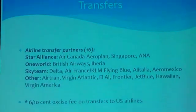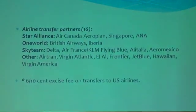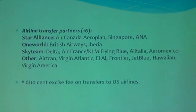In general, if there's one key takeaway from membership rewards, it's that the most value lies in the airline transfers. There are currently 16 transfer partners, 3 from Star Alliance: Air Canada, Singapore, and All Nippon; 2 from One World: British Airways and Iberia; 4 from SkyTeam: Delta, Air France, Alitalia, and Aeromexico; and then there are a bunch of non-alliance partners. And whenever you transfer to one of the US airlines, there's actually a 0.6 cent excise fee on transfers to those airlines. So if you transfer 100,000 miles to Delta today, it'll cost you $60.